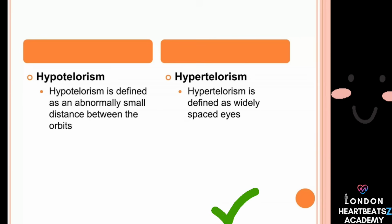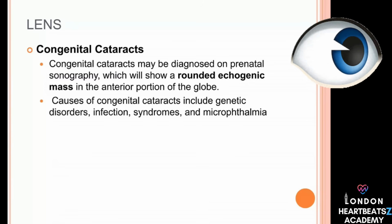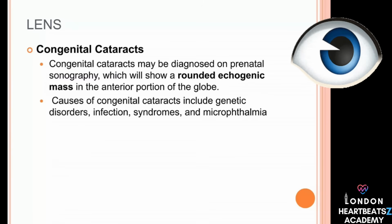These findings are significant because they can be associated with various syndromes or underlying brain anomalies, particularly those related to ventral induction errors like holoprosencephaly, where severe hypertelorism is often a feature. Right, linked back to the brain development. What about potential issues within the eyeball itself, like the lens?